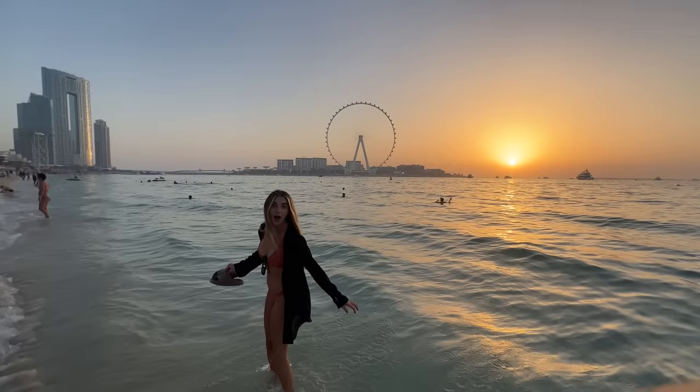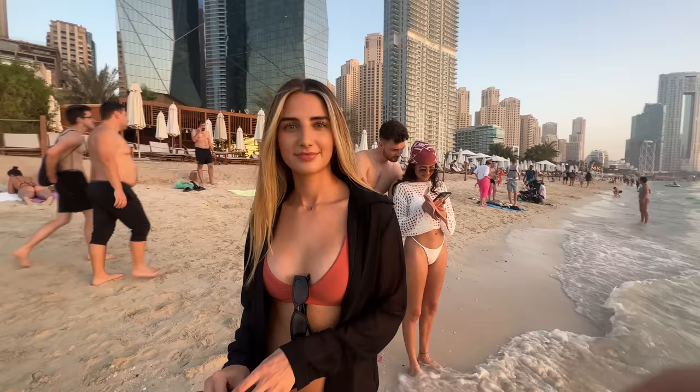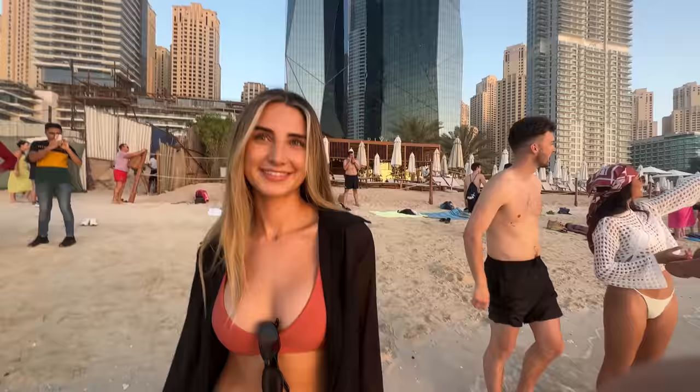How beautiful is this view? And the ocean is so warm, it's about 30 degrees. So where have you been? In the gym? We went to the gym and then we've just been out swimming. So good. Oh, I love that new bikini on you. New bikini from Art Swimwear. Beautiful.